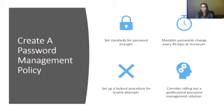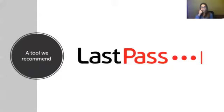Then the fourth and final thing that I'm going to recommend for a password management policy is going to be implementing some type of a password management solution at the business. A password manager is going to help you take care of most all of these situations with password strength and needing to remember them and those types of things, but it's also going to add another layer of security. So with that, in my invitations, I promised I would share a good tool with you guys. So a tool that we recommend at Andromeda and that our staff uses as well, myself included, is going to be LastPass. And LastPass is a password management tool with both free and paid options available to you.